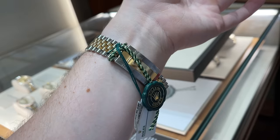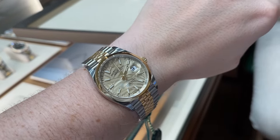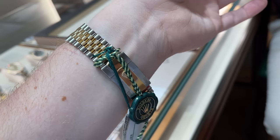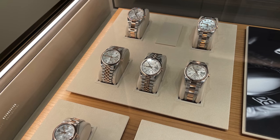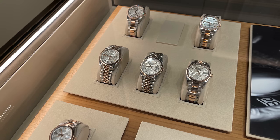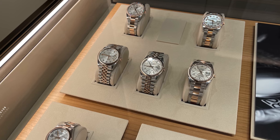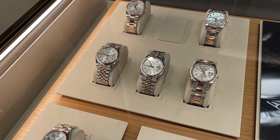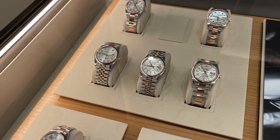Inside the store now, trying on a two-tone datejust on Jubilee bracelet with palm dial. A nice summer watch that is available for sale here. In display we can find more datejust with another palm dial, Jubilee bracelet and smooth bezel. And in rose gold this time. I bought exactly this piece around a year ago for my girlfriend over here, and at the time it was a bit harder to get.